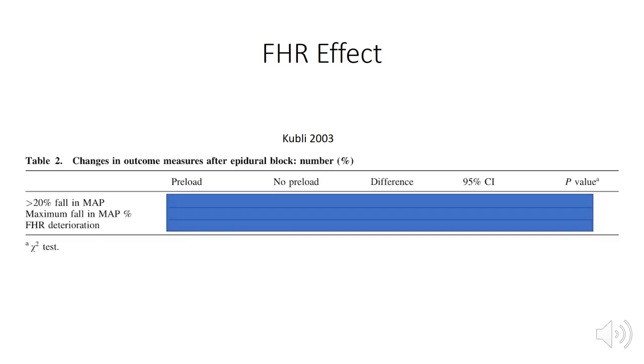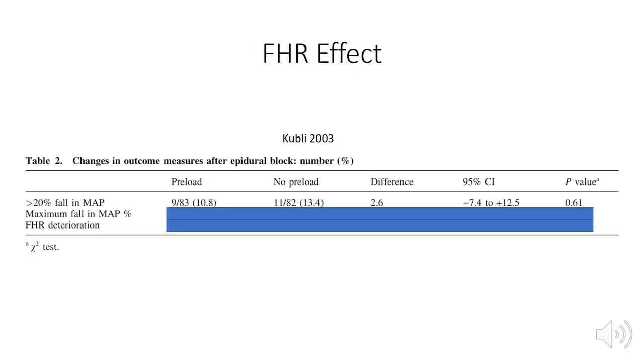And here is from the 2003 study. They not only looked at blood pressure, but they also looked at the fetal heart rates. And this is all of their information in table form. And so here, this is the number of people that had a significant drop in their blood pressure. And like I said, there will be some people who have mild drops in blood pressure. There'll be some people who have more significant drops in the blood pressure. But what this shows is that if you got a preload, or if you didn't get a preload, it's about 11 to 13% chance of a drop in blood pressure. And on the far right side, you see the p-value, which shows that at 0.6, it was not significantly different from a statistical standpoint. And so, in a kind of gross overstatement, you can say that there's no difference there.